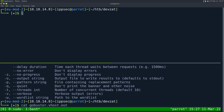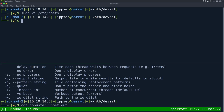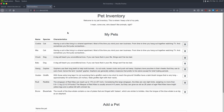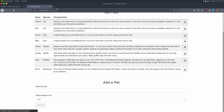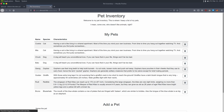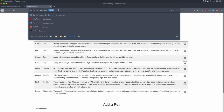We have pets.devzat.htb. So let's add it to /etc/hosts, pets.devzat.htb, and we can take a look at it. So pets.devzat.htb, and we have a web page. Awesome. I wanted to try to fingerprint this. So index.php, that's found. So maybe it's a PHP site, HTML, something. It looks like everything is redirecting me to this my pets page. So me fingerprinting it did not work. It's got some type of oddity there.